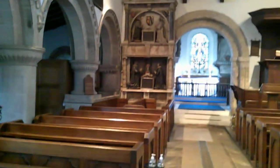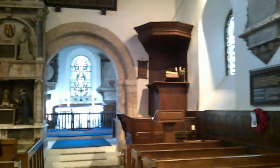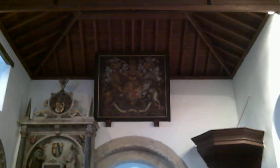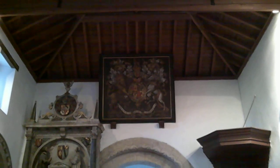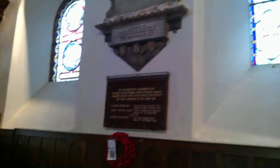Now, the old box pews have gone and been replaced by these rather solid late 19th, early 20th century ones, but the old three-decker has just lost its top deck. And we've still got the royal arms of, I think, George III up there, over the chancel arch, which is the traditional place to put them. And we have a funeral hatchment of the Fitzherberts up there, various Fitzherbert memorials. You've got the war memorial here.